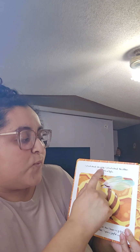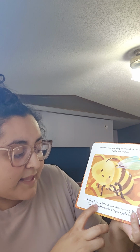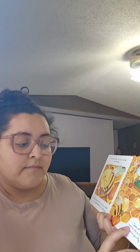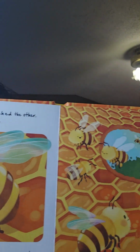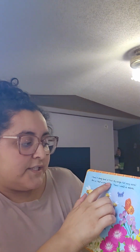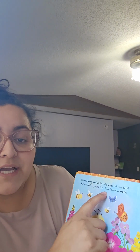I stretched one wing, I stretched the other. I did a little wiggle. I shook my legs and danced about. Then I began to giggle. I am a very different bee, I gave my joyful cry. Come on, my friends called out to me. It's time to fly. I found it very hard at first. My wings felt very sore. But as I kept practicing, I found out I could do more.